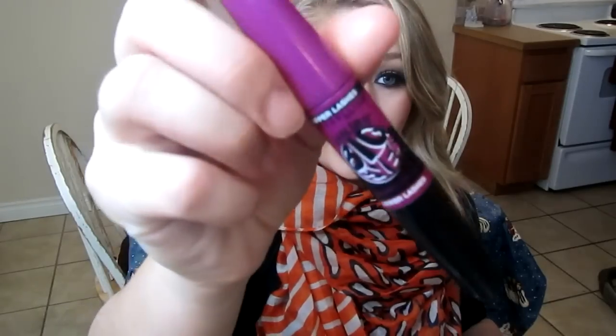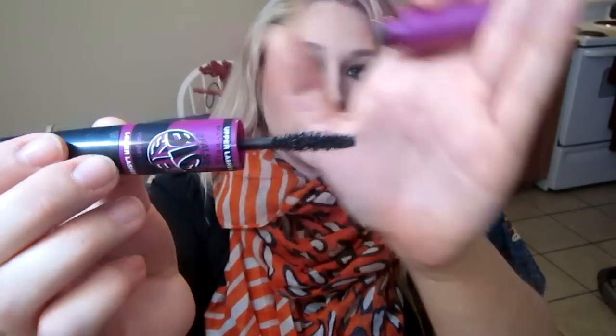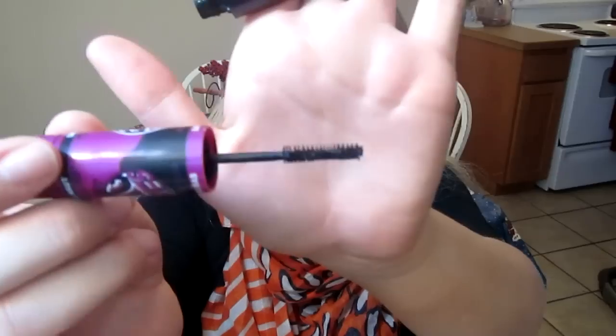Another one is the Maybelline The Falsies Big Eyes, the double-sided mascara. I did a first impressions on this mascara, and I'll link it below. Is it worth the hype? Absolutely. Love this. I cannot say enough good things about it. Within the first two weeks, I completely ran out of this mascara. This is the upper lashes, and then this is the lower lashes. I absolutely love it. I'll link that video down below if you haven't seen it. Is this worth the hype? Yes. Go get your hands on this product.